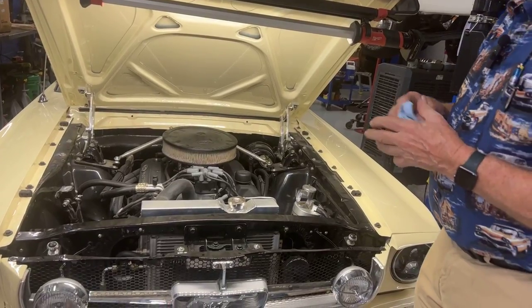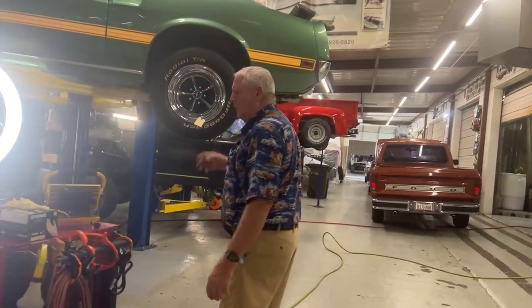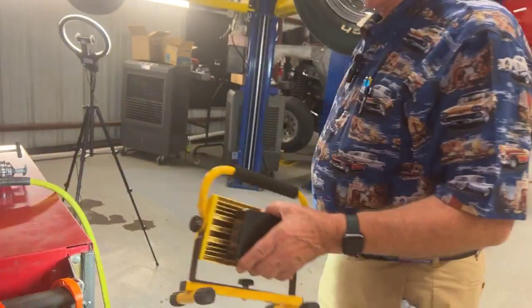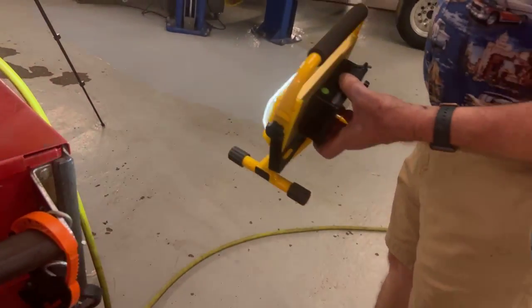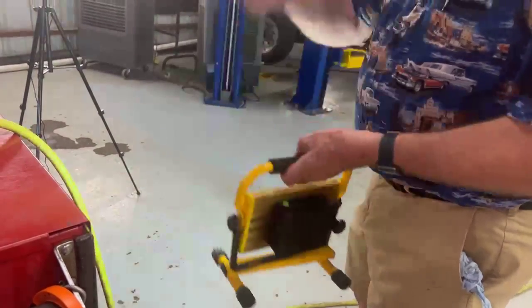Check your breather cap to see if there is any positive flow coming back up out of it, or if the cap's stopped up. If you're getting air out of here, even with the PCV valve hooked up, that means that your engine has worn enough that it is creating so much pressure inside, the PCV valve can't suck it out fast enough. And you're probably going to eventually have to have an engine overhaul to fix that because the rings are probably worn out in that motor.